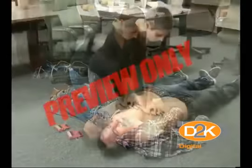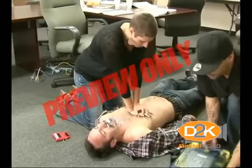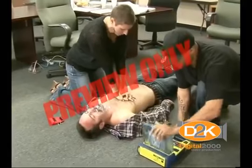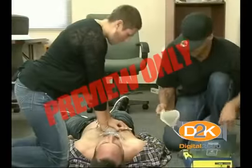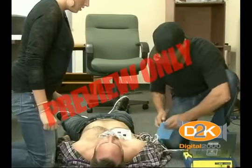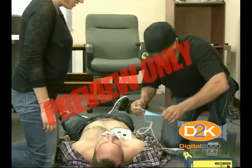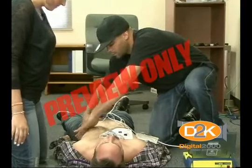One, 2, 3, 4, 5, ... 22, 23, 24. Place one pad on their upper chest. Peel second pad and place on their lower chest as shown.